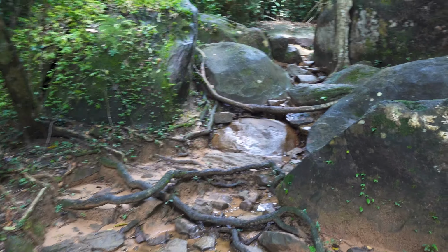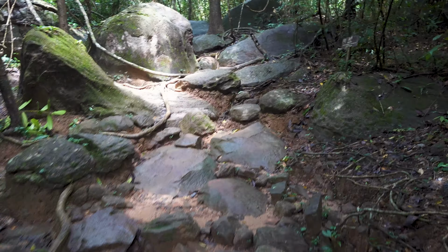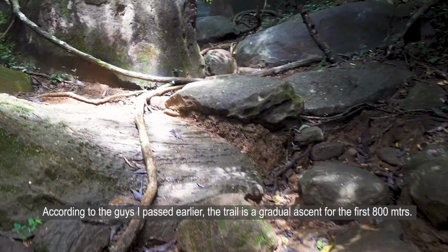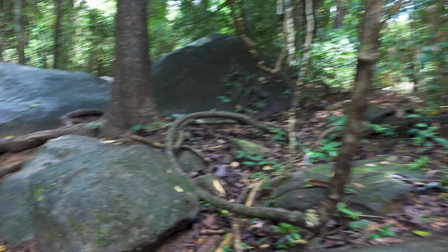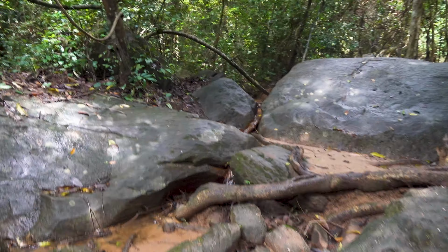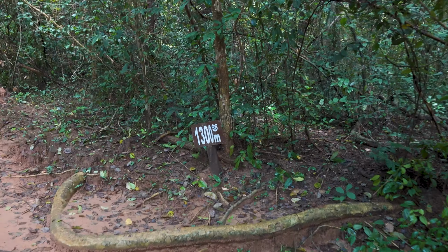What's also noticeable is that in this part of the world I've got a lot of this sandstone geology about, these large rocks. And I'm continuing on the trail. Well, it's actually a riverbed more than anything else, up to a site called Kbal Spean, which apparently is another one of these historical Khmer sites. Anyway, we'll get on with it. Okay, here's a sign, so I'm going in the right direction. It's telling me it's another 1300 meters to the actual location.